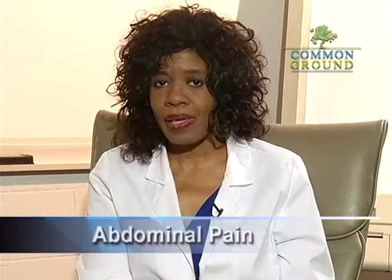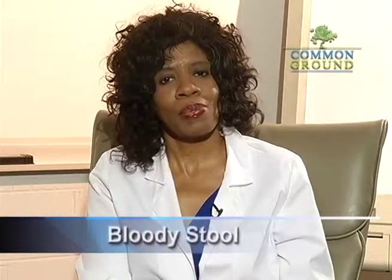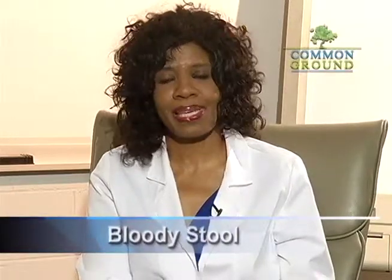And what about the symptoms, doctor? Folks should look for a change in bowel habits, either constipation or diarrhea, change in the nature of their stool that lasts more than a few days. Folks could feel pain or pressure in the lower part of their belly. If you have blood in your stool, that's a warning sign that you should definitely get checked out.